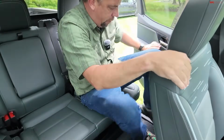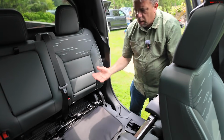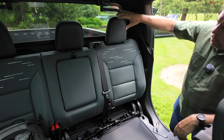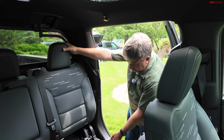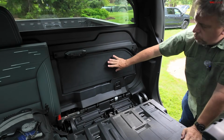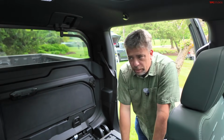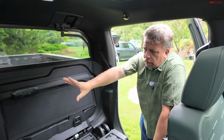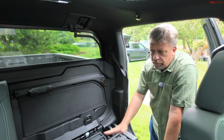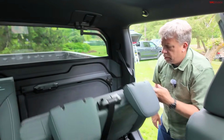We've had several other videos where we show you the full capability and how to do this. But the bottom really folds forward, and then the top folds down, and you can actually fold down some of the components here like this, and then you have access to the mid-gate itself, and it's a 60-40 split. So even if you fold down this 60% seat here, you still have access to that third seat in the back, so you can have a person sitting there while you're carrying an extended length item in your bed. So that's how the mid-gate works.